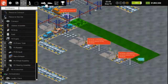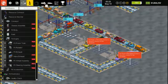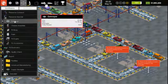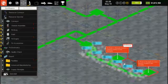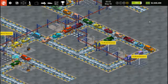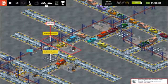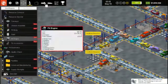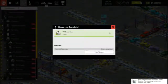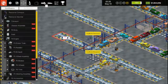I'm just adding an extra few on each section. Help them move a bit better. Conveyor. These don't have anything, do they? No. How much more we're selling now? So that's exhaust, and then you get the brakes. So. Brakes.